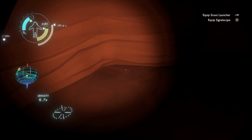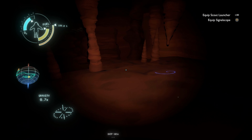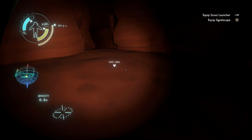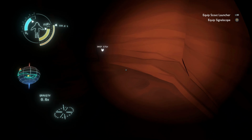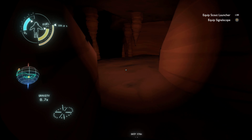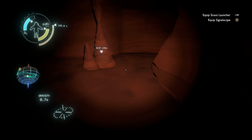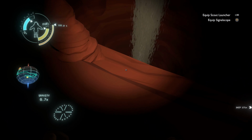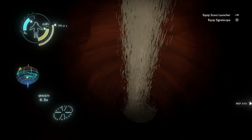Well, I'm just checking dead end after dead end to see if I can find something. I don't even know where we are. I kinda-ish know where we are. Okay, that just goes there. Here's a hole. Do I drop down here? I don't know. Do it. Alright, I'll do it.